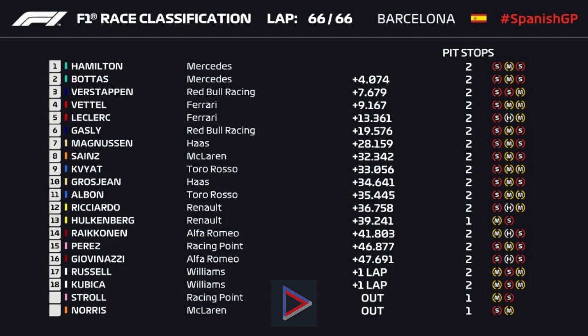And of course, as you probably predicted, Lewis Hamilton won the race. After beating Bottas off the line, frankly, he just drove off into the distance. Even with the safety car, he pulled out a gap again of 3 seconds and won the race very comfortably. 10 out of 10.